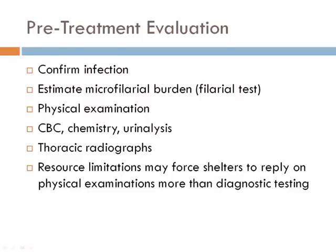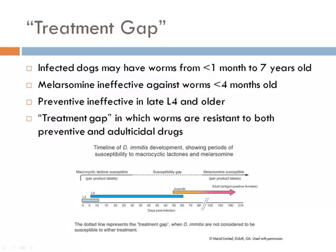A thorough physical examination, blood work consisting of a CBC, chemistry, and urinalysis, and thoracic radiographs, again pre-treatment, to estimate how much existing disease is there. And it's very clear, I'm sure, as I'm ticking off all of these, that you're going, yeah, right, that's going to happen. So we need to be practical about what the resource limitations are that force shelters to rely on physical examinations more than diagnostic testing. There's a lot we can do without spending a lot of money.